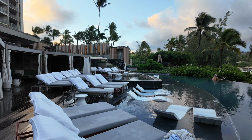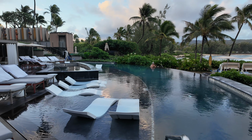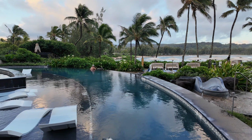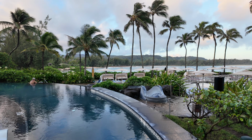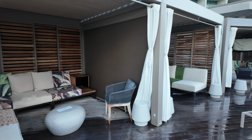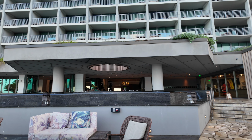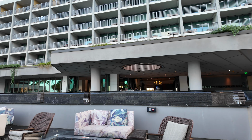This is the adults only pool. It's got an infinity edge looking out over the main pool and the ocean beyond. Got lots of loungers around as well as some cabanas that are available to rent like any pool at any major resort out there. So a lot of nice stuff going on here. I think it's a nice option to have here at the resort so close to the main pool.